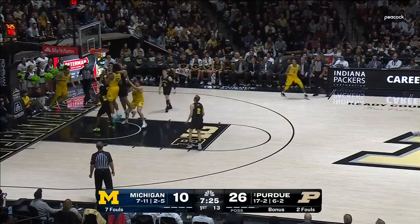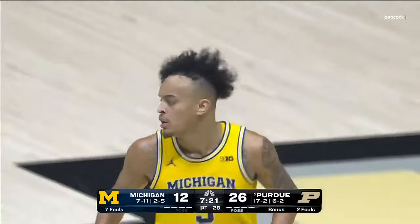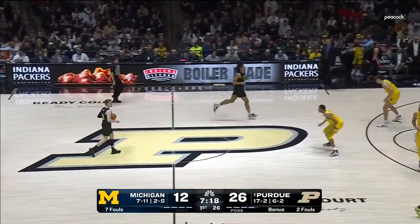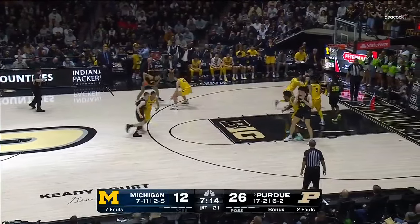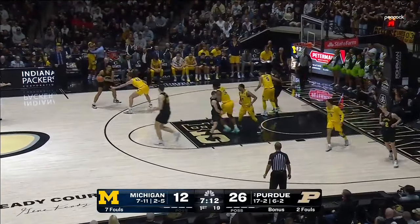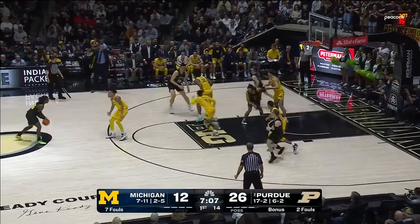Williams slicing through the lane for 2. I like it. Michigan's got to do more of that right there. Get Terrence Williams in some pin down action. He goes right at Edey, gets an angle. They've run much more of that for him this season. He's become a real player, coming off a tough shooting performance against Illinois. But Terrence Williams has got to be involved offensively here.